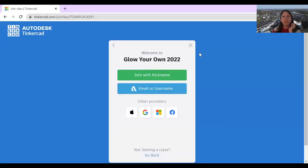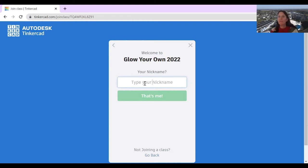So in the email that Dane sent, you will have had a nickname, and that is the nickname that you need to put onto Tinkercad. So once you click on that link, you should see something a bit like this, which is great. And then when you get to this point, click join with nickname, and then you type your nickname in. You will all have received your nickname via email. If you haven't, or if you've forgotten it, do pop something in the chat and we can find what your nickname is. They're all of the form GYO3 and then some more numbers. But my nickname is just my name because that's easy for me to remember. So you write your nickname in there and then you click that's me.